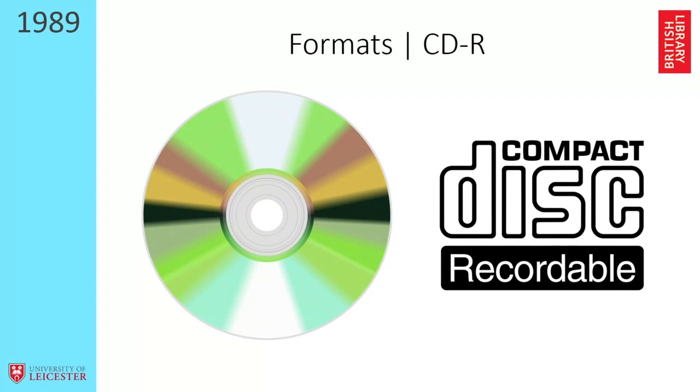So then in 1989, the CDR was introduced. This is a recordable disc. And these are extremely at risk for the fact that these break down.